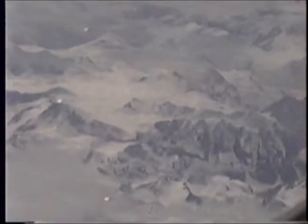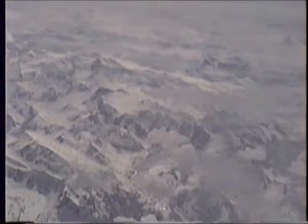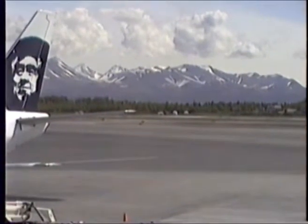We are flying northwest over the Alaska Kenai Peninsula toward Anchorage. This is Anchorage, and that's a picture of an Eskimo on the tail of that plane.